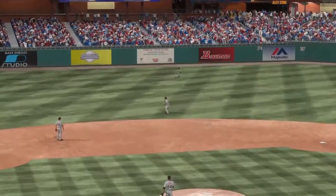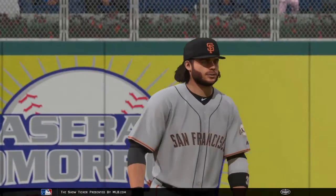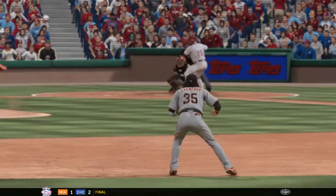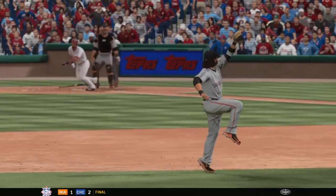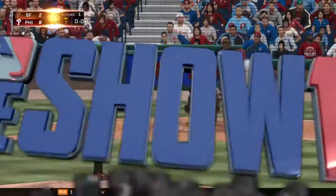Hard liner toward short. Leaps high as he makes the catch. Well done. Oh, you know this ball had base hit written all over it. And for as hard as it was hit, it may have even made it into the alley. But that's a nice job at short to get all the way up there and just pull this thing down for the out.